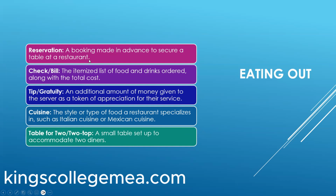So, before you go to a restaurant, you can make a reservation. You can call them and say, listen, I want to book a table for 4 people at 7 p.m. tonight. That is a reservation. Check or bill, the itemized list of food and drinks ordered along with the total cost. When you're done with a meal, you ask for the check or you ask for the bill.